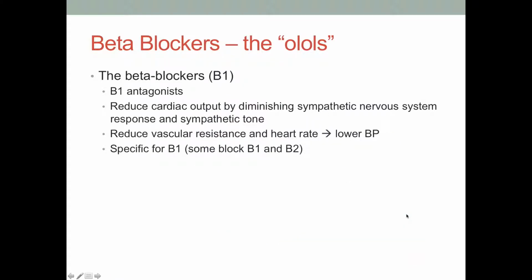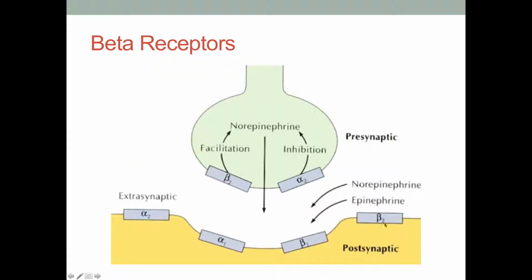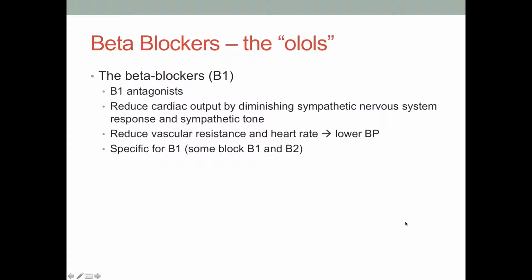Okay, so beta blockers are the olols. They should all end in olol, and ideally they would block just the beta 1 receptors, which are on the myocardium. However, there are also, as we saw, beta 2 receptors there too, just to make life hard. So some of them are specific for beta 1, but some are non-specific. They are dirty drugs, and they're going to hit all of the beta receptors and hit beta 1 and beta 2. Remember, that's dangerous because beta 2 receptors are where? Where are they? They're in your bronchioles.